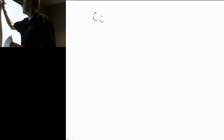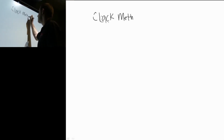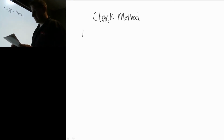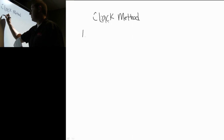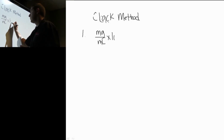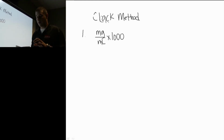So with your clock method, first thing you want to do is to find the concentration in your desired unit. So if the bag comes in milligrams per milliliter, but you want it to be in micrograms per milliliter, you need to find out what that may be. So that's going to be your milligrams over your mLs times 1,000. And that'll give you your desired unit, so your concentration.